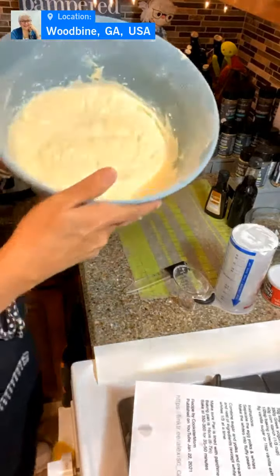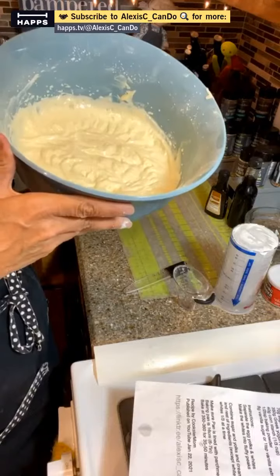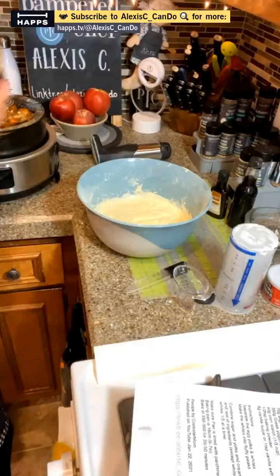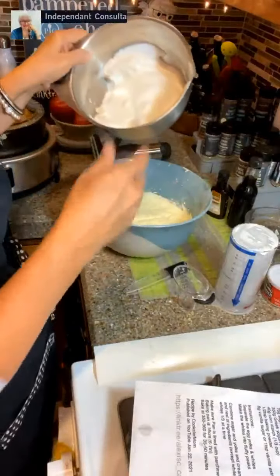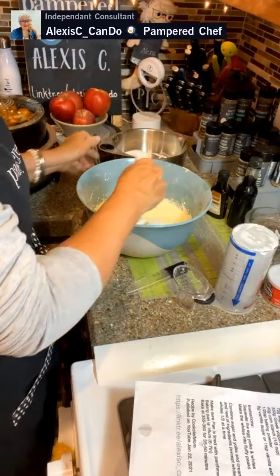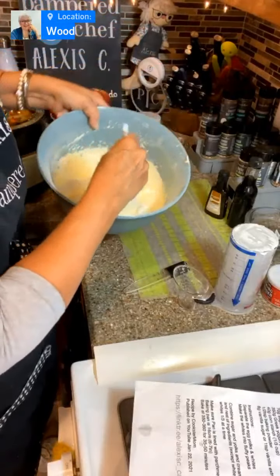All right, so we have our eggs, sugar, Greek yogurt, cornstarch, baking powder, vanilla, and almond extract in here. And we got our fluffy soft peaks in here from our egg whites, and we're going to incorporate some of our egg whites into our bowl right here. Just do about a third of them, and you're going to mix this together. All right, just about a third, and then we're going to fold in the rest of them.